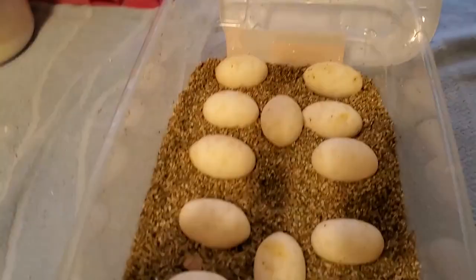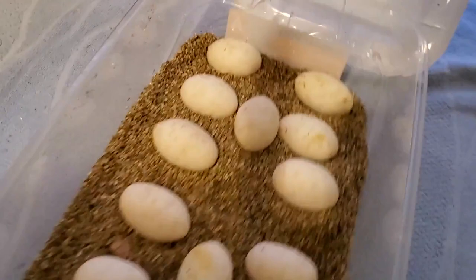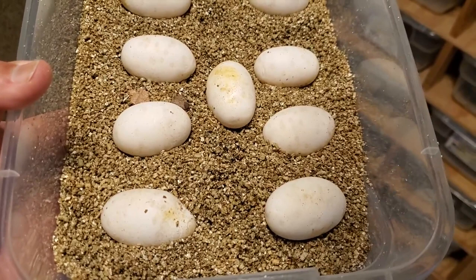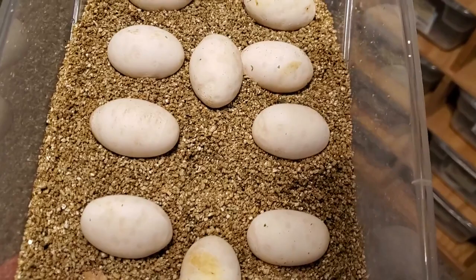Now that we're inside, you can also get a little bit better visual on what these eggs look like. So you can see that one on the bottom left has a little bit of an oblong effect. Most of them are pretty circular, and that's what you're going for.